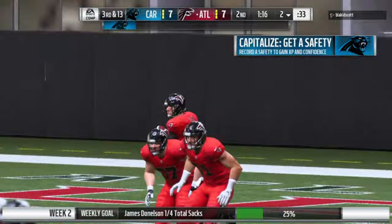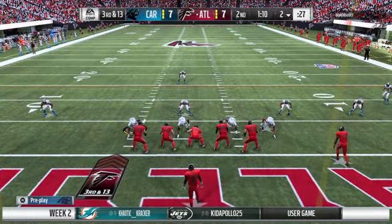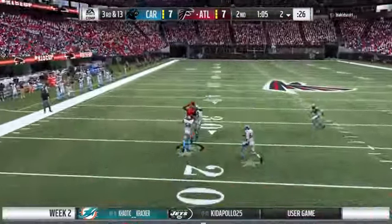Julius Peppers in there to make the sack. He buries him for a loss of 10. After the sack, they'll come up now 3rd and long. Yeah, I wouldn't be surprised to see them run the ball here just to try and get some space.